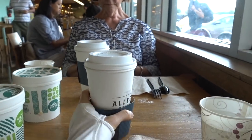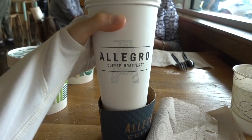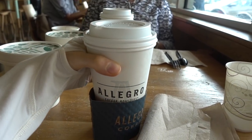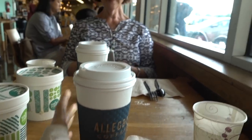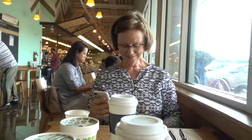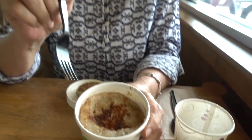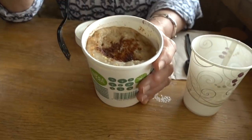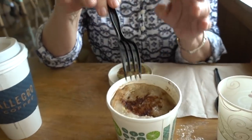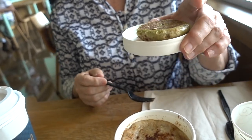Ooh, we got new... We still need to get our reusable mugs, but we got new cups here at Whole Foods, the Allegro Coffee. How are you? Hi, everybody. Happy Sunday. I got a little breakfast. Oh, you got oatmeal this morning. Yes, I did, and there's all fruit on the bottom. Oh, yeah. With maple syrup and cinnamon, and then, of course, I always get one of these bad boys. Yeah, you like the bottle. I do.